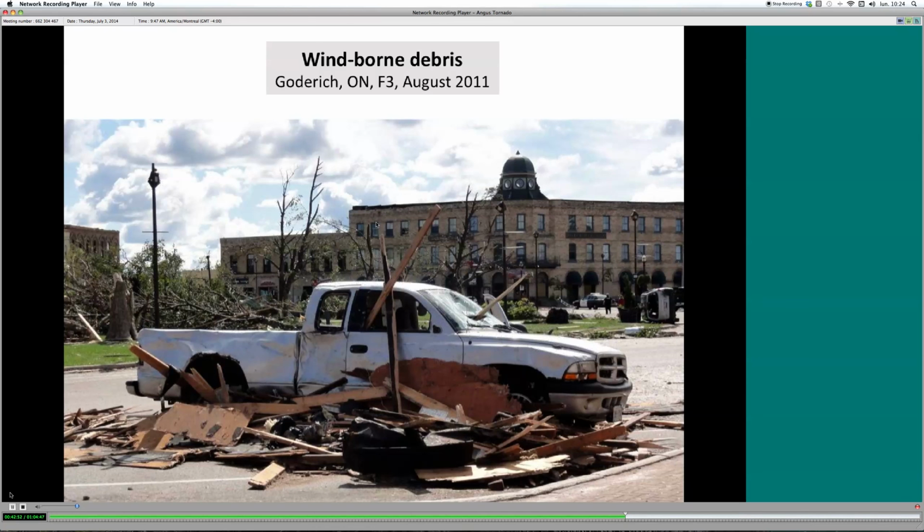One of the last things I want to talk about this morning is windborne debris. Windborne debris is a really significant issue in storms, and is something that I think we have to think about how to deal with. This image was from Goderich, which was a more severe tornado, rated F3, three years ago.